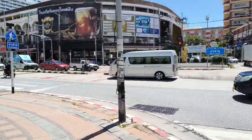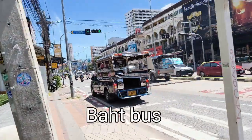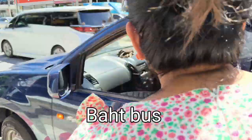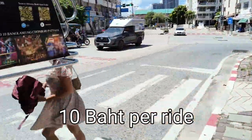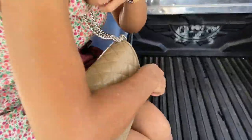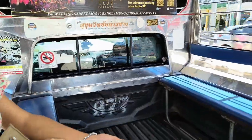A Baht bus is very, very much like a Jeep. Looks like he's stopping for us. Okay, it's a smaller bus type thing, a smaller truck with seats, like a Jeep. And we're good to go. Very inexpensive to take the Baht bus.